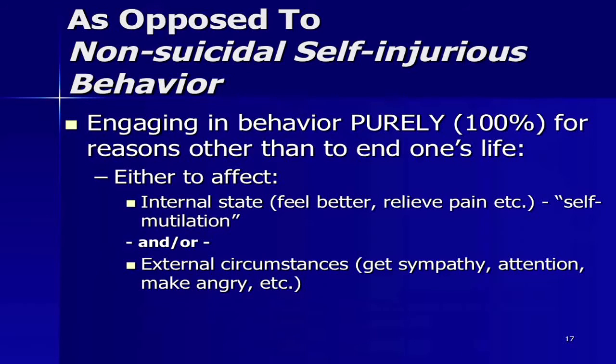What we think of as self-mutilation to relieve internal pain, feel something, feel better, or what we call affecting external circumstances. That's getting something else to happen. That's the homeless person who wants food and shelter, or theoretically the man who goes up to the roof because he believes people will feel sorry for him if they think he's suicidal. He actually has no intention of ending his life. He just wants to get sympathy from others. Well, if that man accidentally fell to his death, that's just what we would call it, an accidental death, because there was no suicidal intent associated with it.